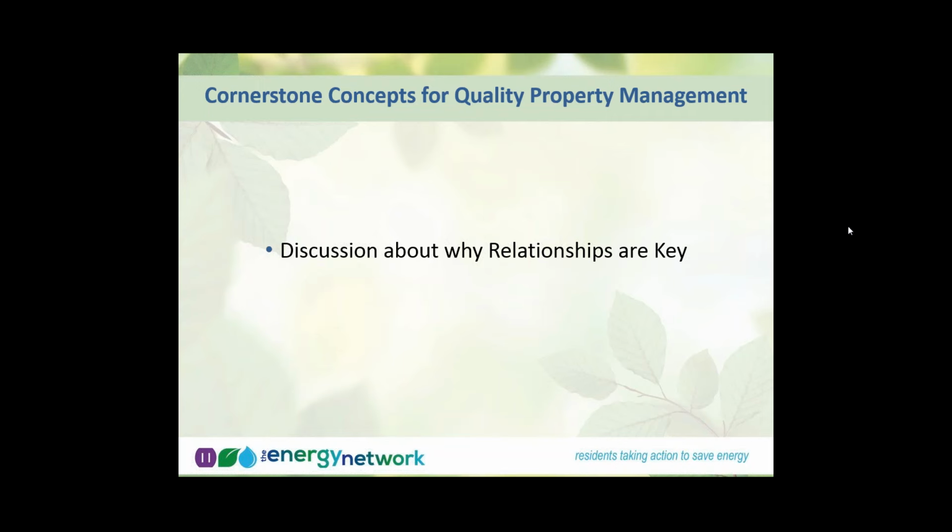So it's an absolute imperative that you imbibe your company culture as a property management company into each and every employee, because each and every employee has an opportunity to interact with your customers, those being residents in the case of multifamily, and also those being property owners, our other customer.